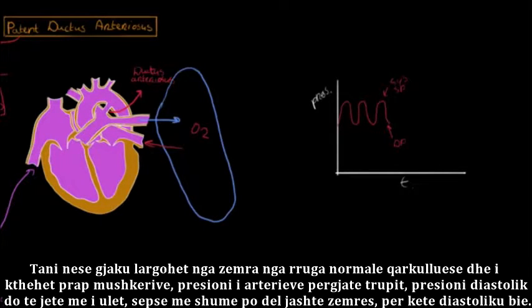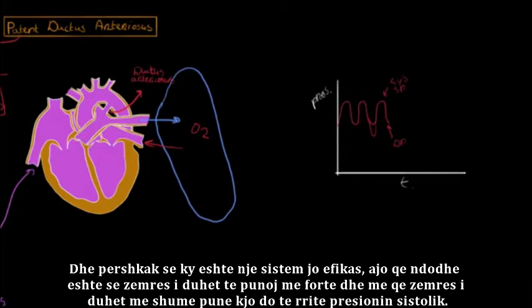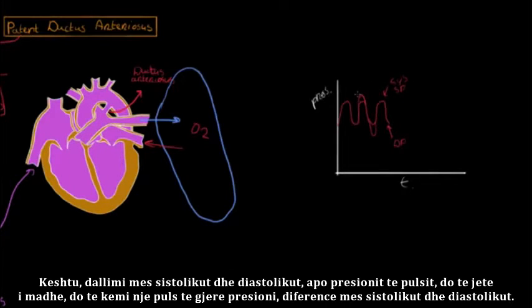Now, if you have blood that's leaving the normal circulatory path going to the body and is going back to the lungs, the diastolic pressure in the arteries throughout the body is going to be less because you're pushing more out. So you have more leaving, so that diastolic pressure goes down. Because this is an inefficient system, eventually the heart is going to have to do more work, and that's going to increase the systolic pressure. So the difference between systolic and diastolic, the pulse pressure, is going to be larger. You're going to have a wider pulse pressure.